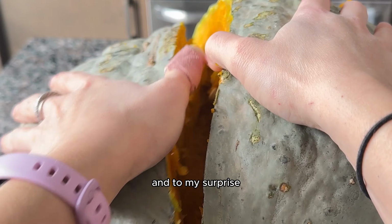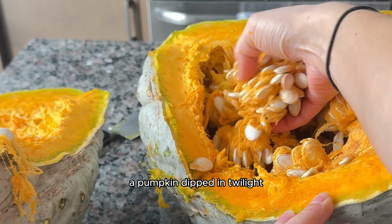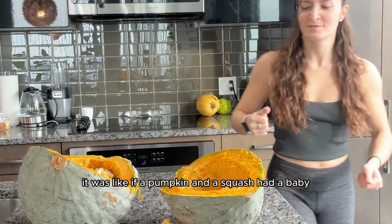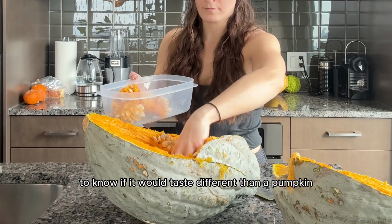And to my surprise, opening it revealed flesh with a golden interior, a pumpkin dipped in twilight with what looked to be a few hundred seeds at least living inside. It was like if a pumpkin and a squash had a baby, this would be the baby. And it was in this moment that I got curious to know if it would taste different than a pumpkin.